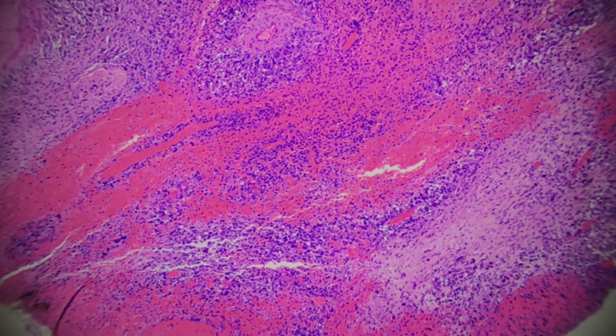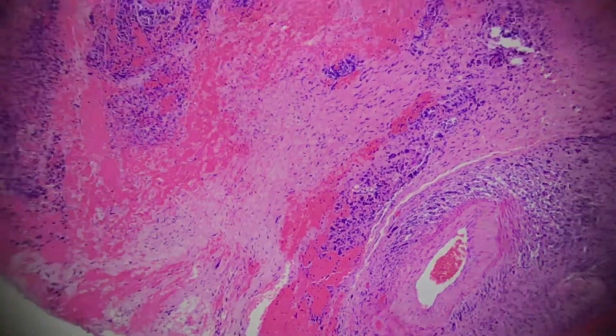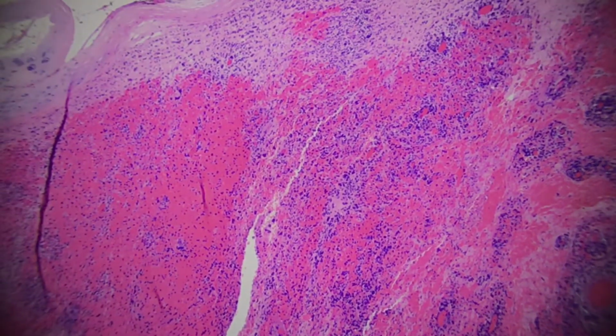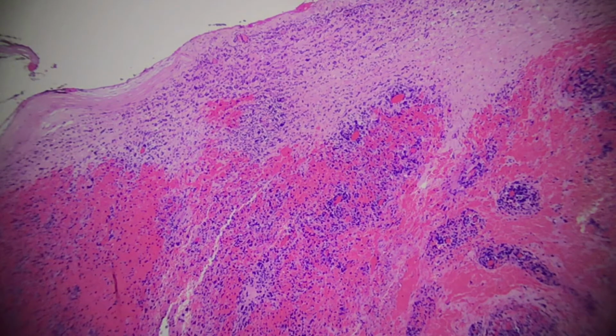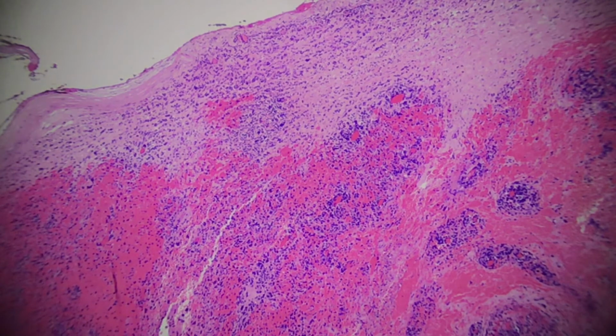And these are, I think, one of the most interesting lesions for me in head and neck, simply because they have such a wide range of morphology and genetic features, and the staining is also very different and interesting.